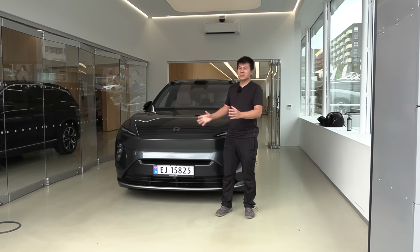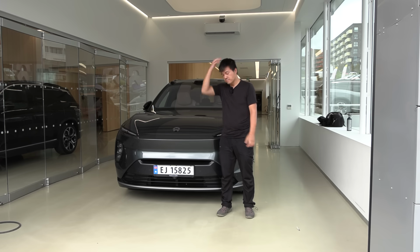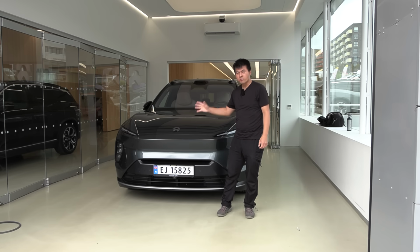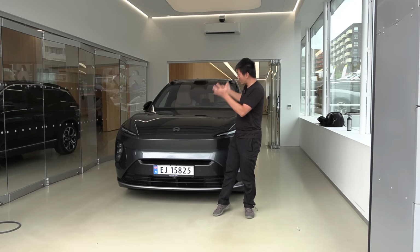So the background here is that I was going to borrow an EL8, but then, unfortunately or fortunately, they sold the EL6 press car I was going to borrow, and then I got the EL8. I was like, yes! Because we are also going on a Europe road trip. We're going to venture out with the whole family this summer, and at least try to stay in Northern Europe. And that's why we ended up with this.